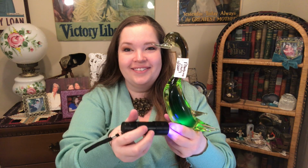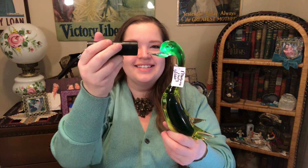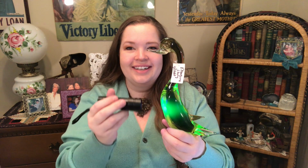And here's the glow. Oh my goodness, look how glowy he is. Oh, so great. Ideally I would like to make a display in my home that has black lights in it so that these glow. So maybe that someday is something I'll do.